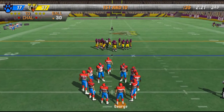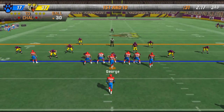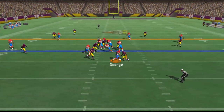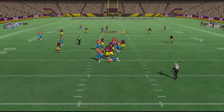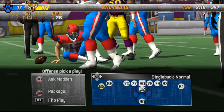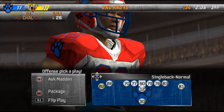First and 10, ball on the 30-yard line. Only one man in the backfield. Tucks it away. Pressure coming. Nothing for him to do on that play except take a sack. It's because the defense just gives them no choice in the matter. They disguise their rush from the 3-4 set.